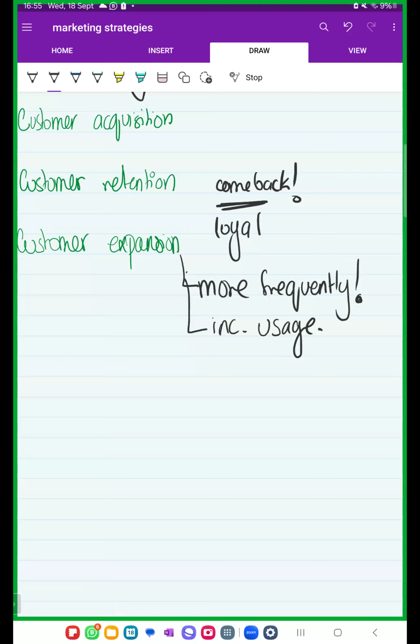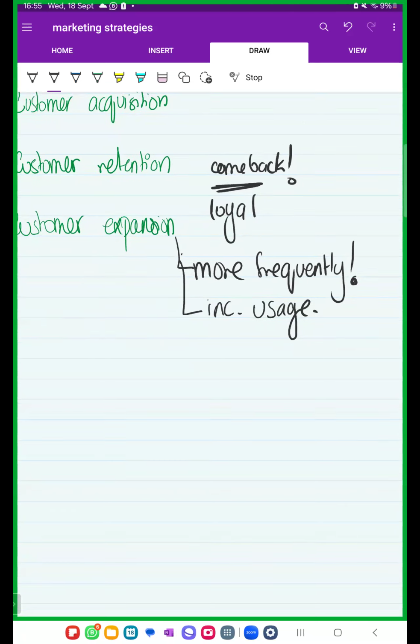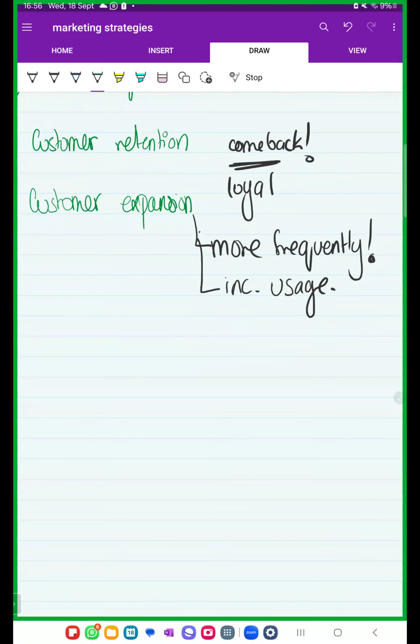Okay, perfect. So customer expansion, you want to increase the usage of the product, right? Okay. Then we have customer reactivation.